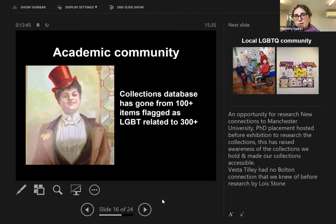Now, as part of this exhibition, we worked closely with Lois Stone, who was doing their PhD at Manchester University. And Lois came and worked with us to help identify more LGBT-related items to add on to these status flags. And the collection database has gone from 100 plus to over 300 items during that time. And again, what that means is that's another part of the community that's been actively involved. It's raised consciousness of what collections we have. And it also meant we were looking to build object lists ready for the exhibition. So it did a whole bunch of things. Next slide, please.